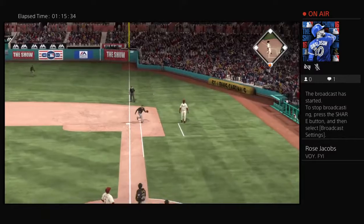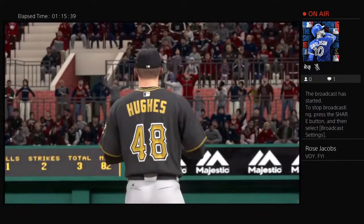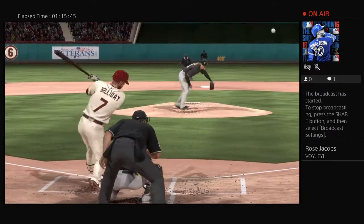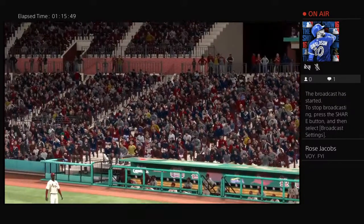And here's a ball hit in the air. And there's the first out. Yeah, and anytime you can get a guy like this to hit a ball like that, well, you know you've won the battle out there on the mound, and that was a good pitch.